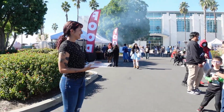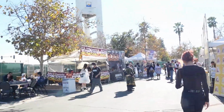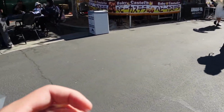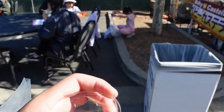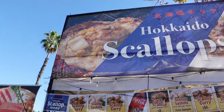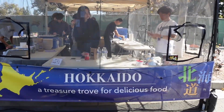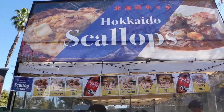Alright, I already got the sample of a scallop from one of the few restaurant vendors here. Well, a fast food mini restaurant. And I tried this scallop. It tastes good too, along with the seasoning sauce, aka the soy sauce. Oh man, there's a lot of them to try out too. And there's another free sample. Alright, so this is the restaurant vendor here. It's called Hokkaido Scallops, which is used for street foods.